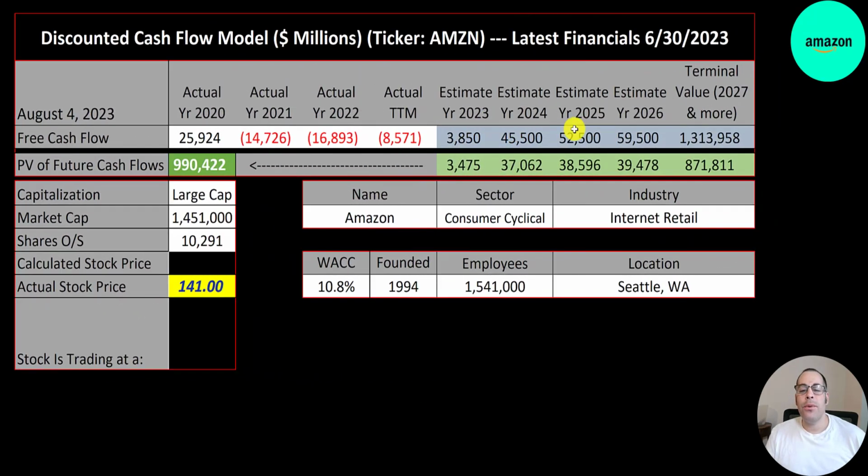We estimated 4 years of future free cash flows. We also estimated a terminal value, which is all cash flows past year 4, that's 1.3 trillion. We discounted those numbers back to today using the weighted average cost of capital. We get a value of the company of $990 billion.